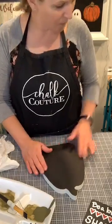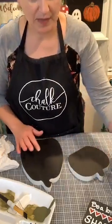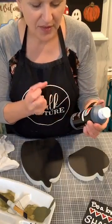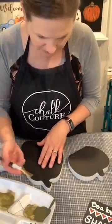Now listen, you just saw me. I used the same exact paint on both of these pumpkins. I used Apple Barrel Black. Really an inexpensive paint. It's very thin, so sometimes you do have to do two coats. It's because it's a less expensive paint, right?